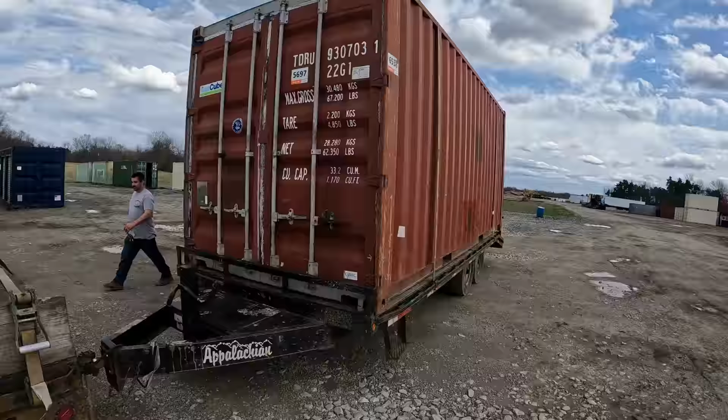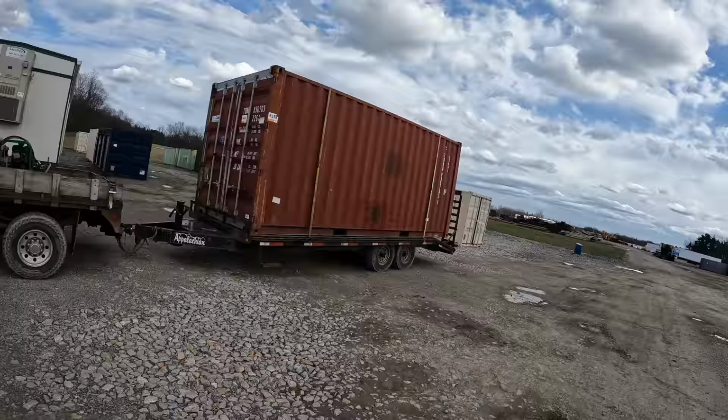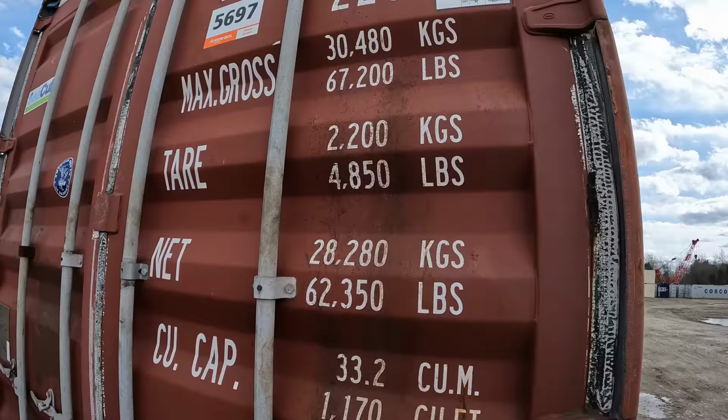Well, got that baby strapped down, ready to roll. First time I've hauled one of these things. I knew it would fit. They're actually not heavy. Everybody thinks they're heavy. They just look big and bulky. If anything, they catch a lot of wind. I think it only weighs, should say right on this thing. Yeah, actually says right on there, 4,800 pounds is what this thing weighs.